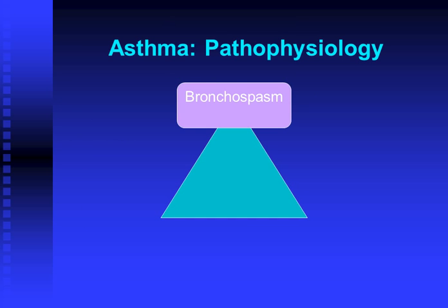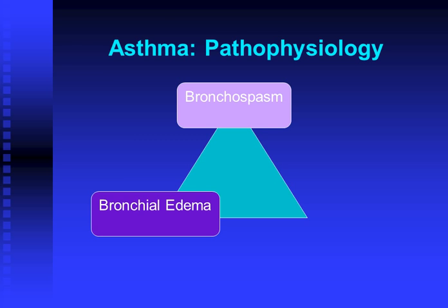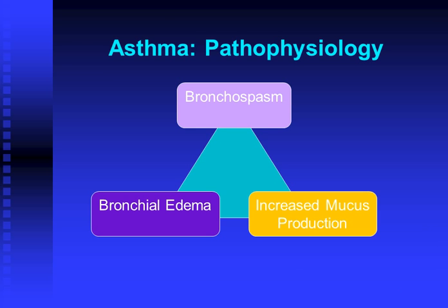So bronchospasm, bronchial edema, and increased mucus production. This is kind of like the perfect storm. This is that triangle, all these different things together equals asthma.